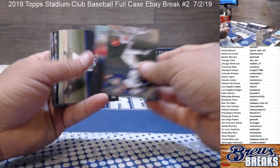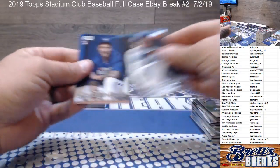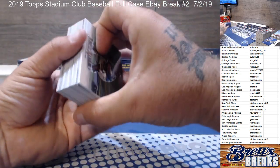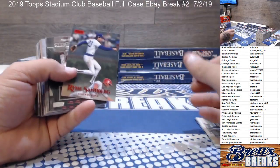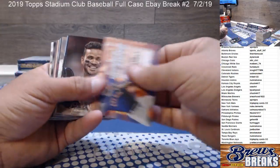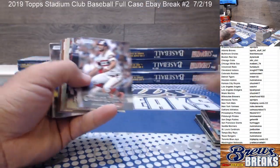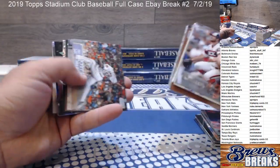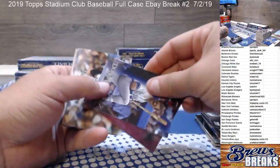They sent me 12 autos that were less than $2 a piece. This was in the last year and a half. They didn't correct it. Yeah, they didn't really fix the problem at all. Yeah, with the Jesse Winkers. Who opened that case? Shoe, do you remember? Ryan Sandberg Red. Strasburg Red. Eddie Matthews, red. Benintendi Chrome, non-numbered.